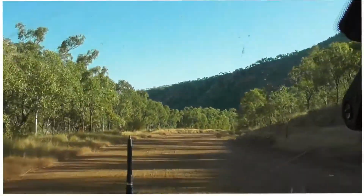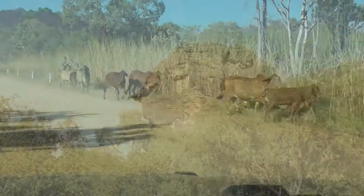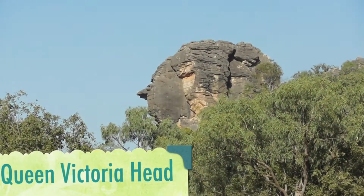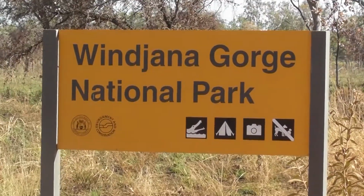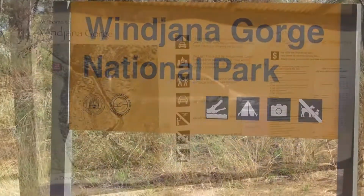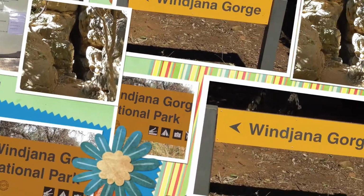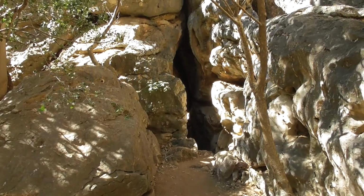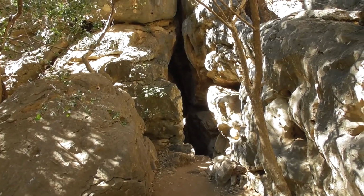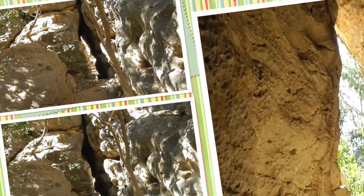King Leopold Ranges. Well, the sign says this is Queen Victoria's head. Wow, this gorge hike looks like it could be a little interesting. This is the start.